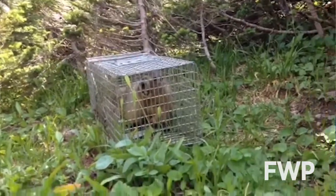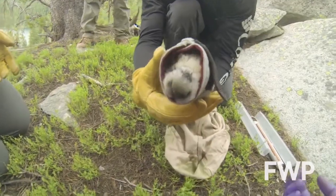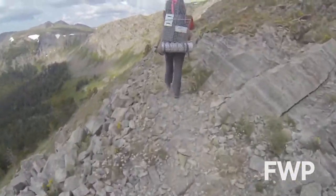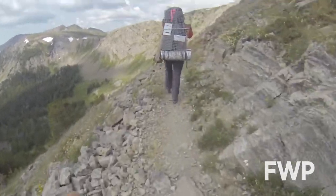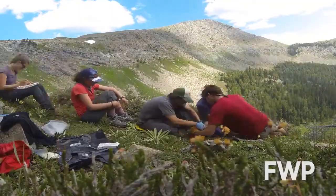Because this species lives at such high elevations, they are very hard for our biologists to study. They have to haul heavy traps and equipment way up into the mountains. It's a lot of work, but this looks like a pretty nice office.